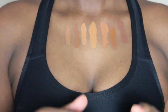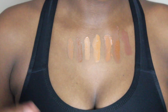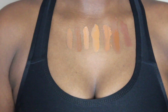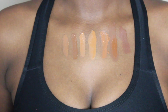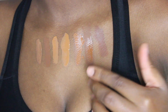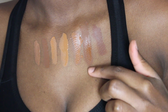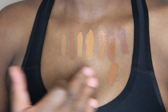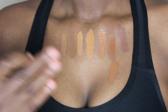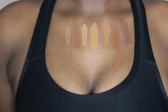So maybe the shade is deceiving, and when it dries down and I put it on my face, it will look better. I also want to swatch D70 real quick because D70 is too dark, but I can get away with it. I'm going to swatch D70 right under the Deep Rich and see how close these are together. This one is actually a little darker than this one. These have had more time to dry down than these two, so they might change color. It might turn around. We just have to see.